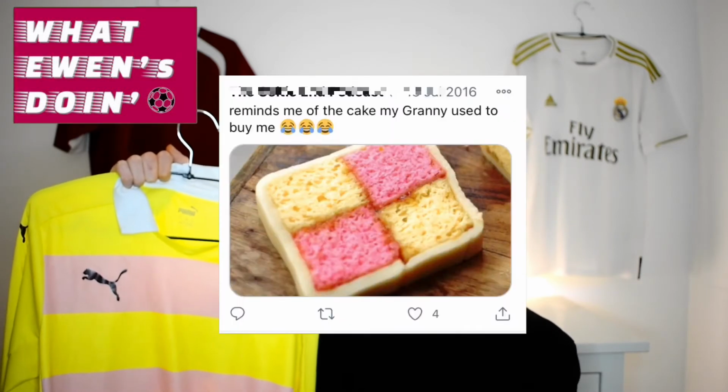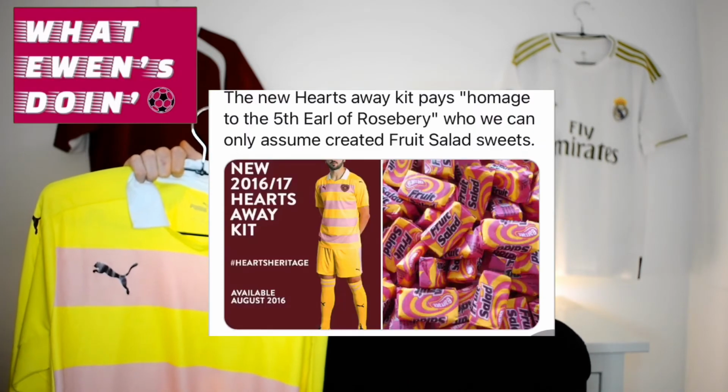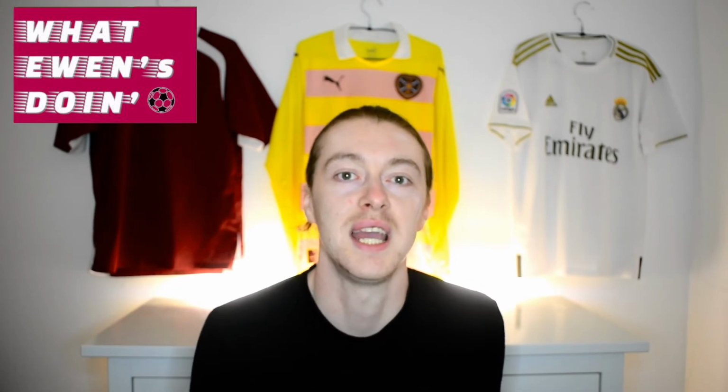After all is said and done, it was designed with the Scotland away Rosebery shirt in mind from years and years ago, and to be fair, they did replicate it pretty well, even though there's not much to replicate apart from yellow and I'm going to say salmon, even though it is pretty much pink. And part of the reason I have put it on this list as well is that I read so many comments throughout the internet about how steaming this top actually is. So yes, regrettably at number 7 we have got the Hearts away strip of 2016-17 season.